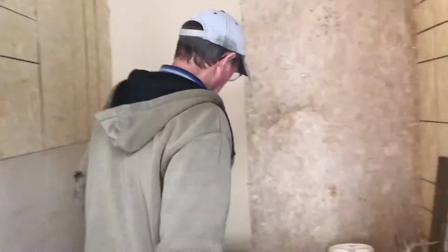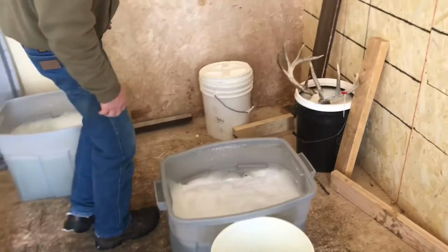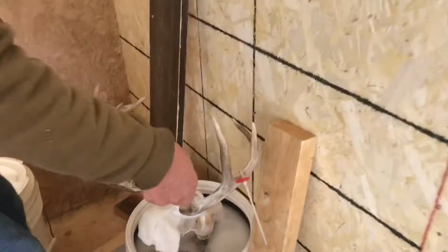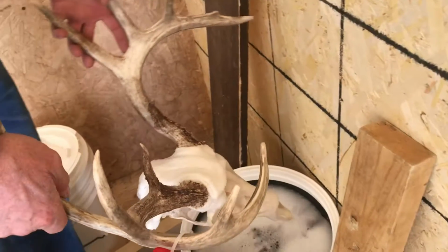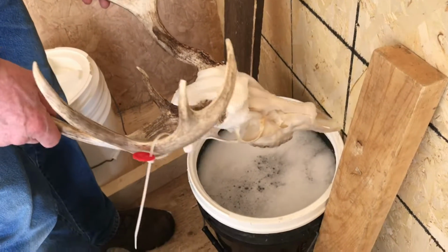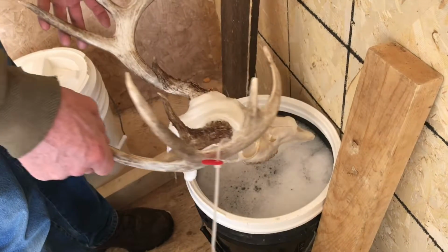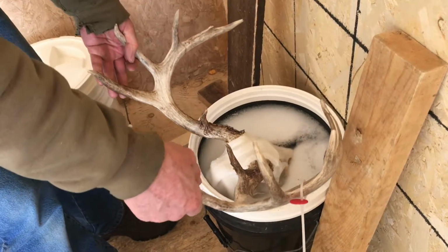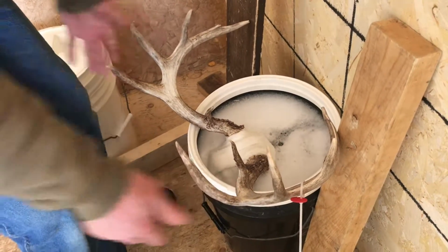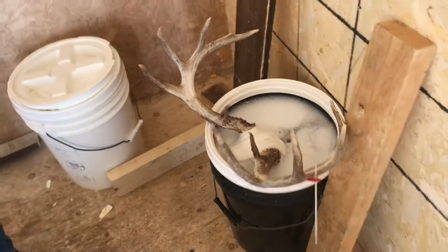Yeah, if it gets on you, it burns like acid. You know it's on you. And I actually immerse the skulls right down in it. So this is a deer skull I put in there this morning. Usually leave them overnight, and it just whitens it. Then I'll take it out of here and put it in some bright light. Direct sunlight's the best, and it'll just go white like that antelope skull that was inside.